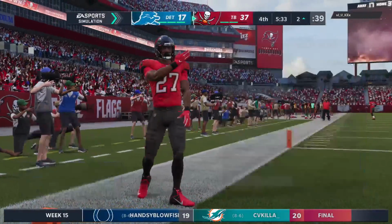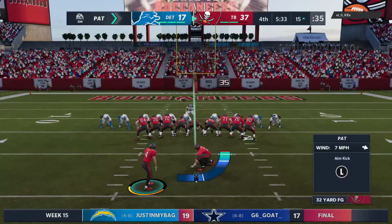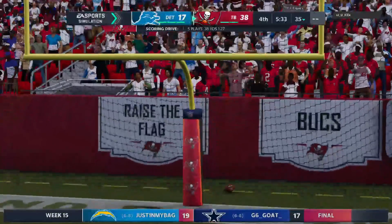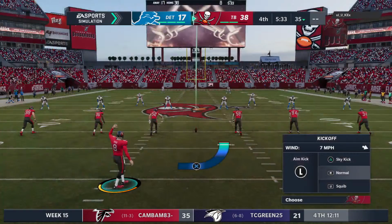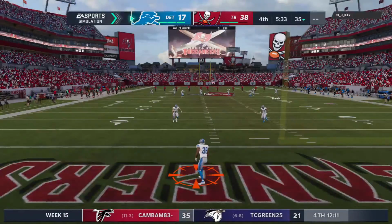Ronald Jones, his 4th touchdown on the year. And the Bucs are going to add on to their lead. For the point after. And he's been a busy man, 5 for 5 now as he knocks another one through to extend the lead. 38, Lions 17. And following the touchdown now, it's Bradley Pinion on to kick this one away.